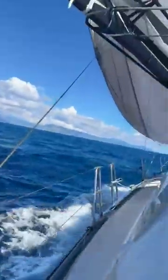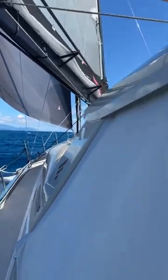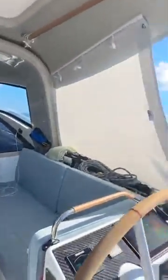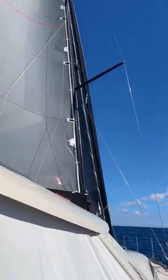And I added a boom brake. See this line across there? From the boom, it's a boom brake, to avoid accidental jibes. It's a really great setup that I've been using a lot with my previous boat.